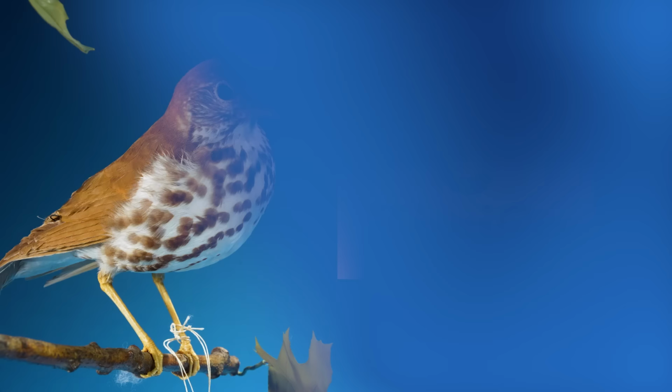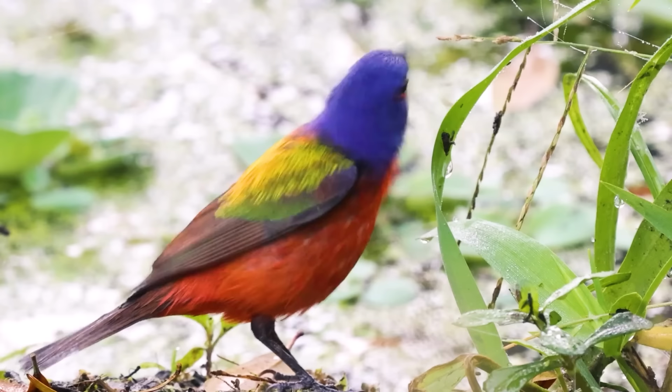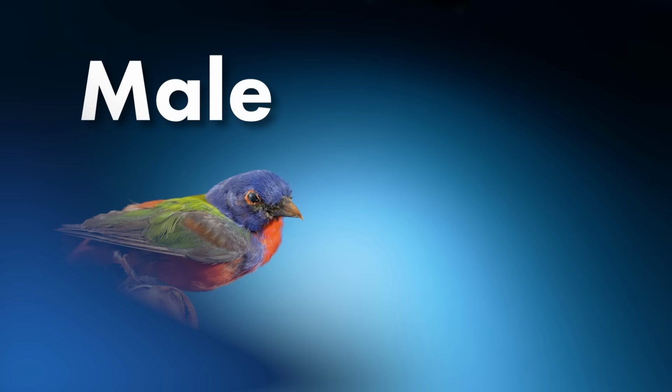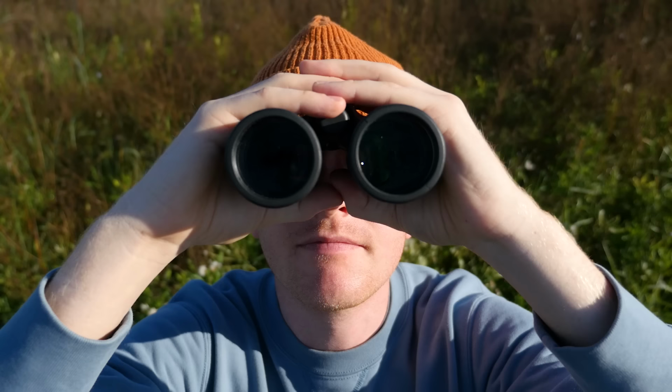And this is a painted bunting. Songbirds like this are either male and very colorful, or female and a little less colorful. Huh. That's not right. Wait a second. What's this?